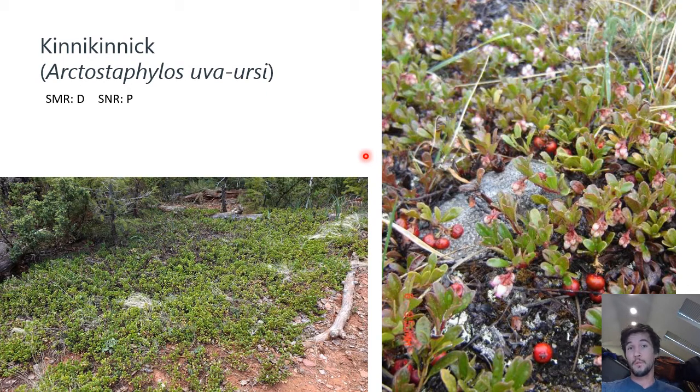But you find this one in a lot more mountainous environments. The bunchberry that we just looked at, if you're just looking at the berries, the two plants look kind of similar. But the bunchberry you find down in sort of lowland forests, and then you find your Kinnickinnick up in more mountainous places.